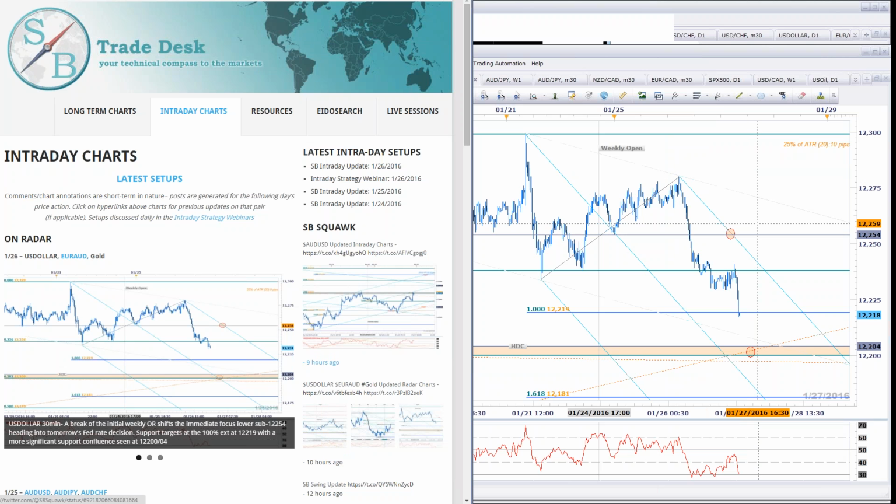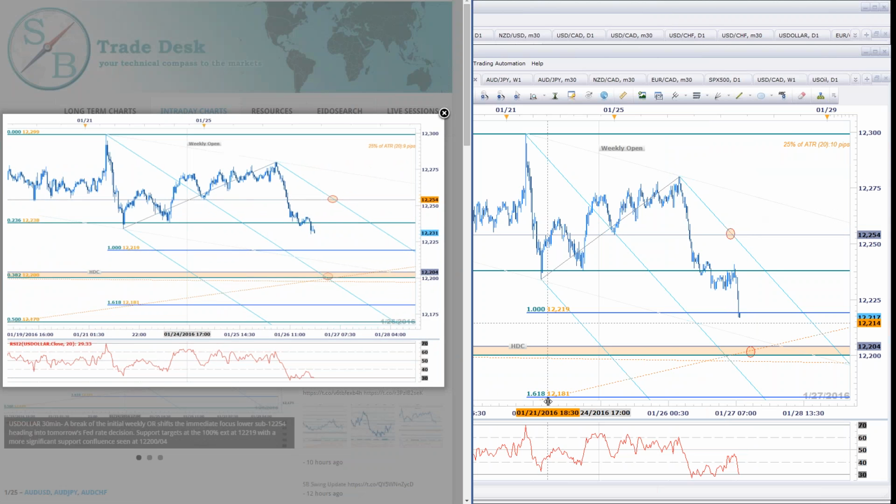So where does that put us on the dollar? Here's what we were looking at yesterday on the radar charts for the greenback. Very loosely, you never want to really stress these formations too much until you start to get some sort of reaction off the levels, but it gives us guidance on where we want to be looking. We noted a short bias sub 12,254. Next target down is 12,219. And big support, 12,200 and 12,204. That's a basic 38.2 of the advance. It's also that former high day close and trendline support all coinciding there.